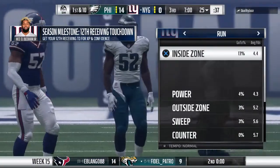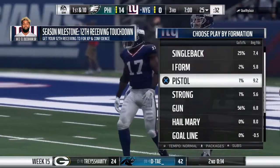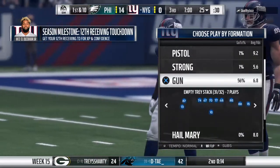Here's the Giant offense now as they get ready to take over here. They come out here with a 0 on the scoreboard. What was said in that locker room? That's what I want to know.